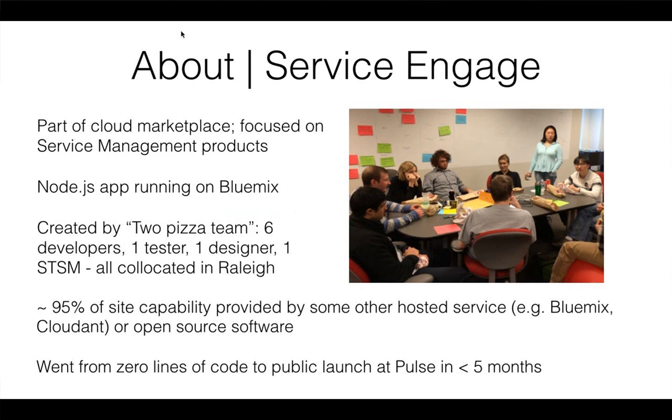It's implemented as a Node.js web app that runs on top of Bluemix. For those of you not familiar with Node.js, it's a pretty new web application runtime, pretty comparable to Java. It's got some new modern web frameworks that make the development a bit faster. And Bluemix is our strategic platform as a service that we announced at the same time that we announced Service Engage at Pulse. It's built on top of the open source Cloud Foundry technology.